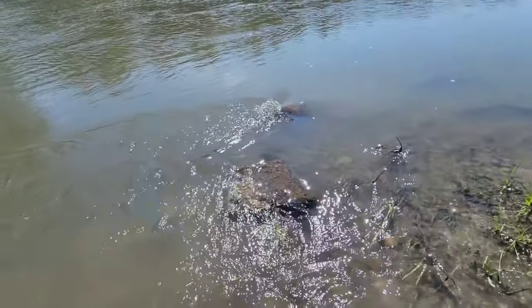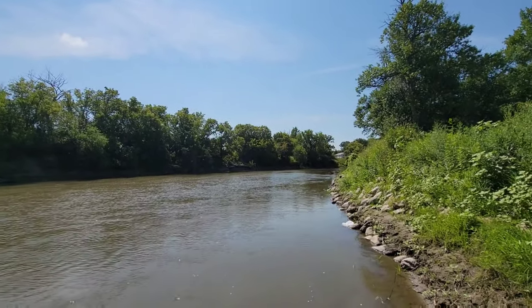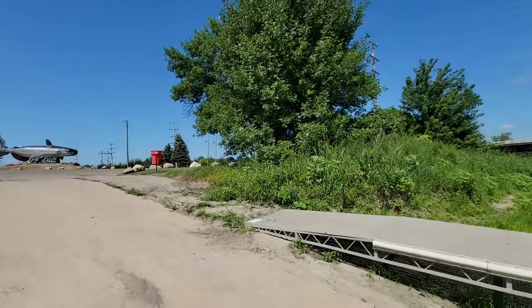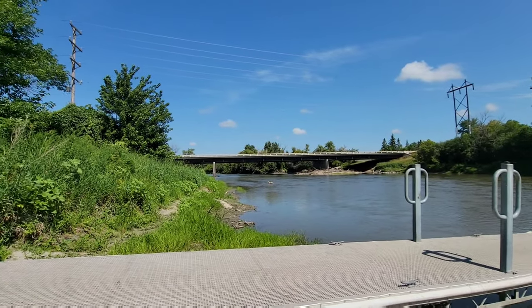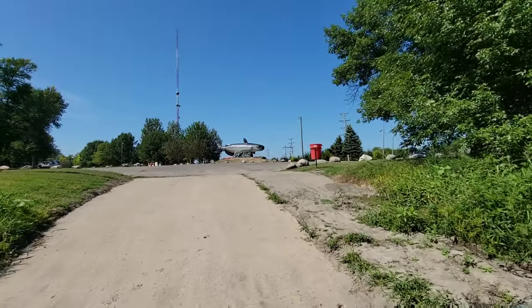Wow, it's not bad at all. There's that fish up there again. And that flows up to Canada. Okay, I'm going to hop on the bike now and head over to the zoo. See if I can find my way over to it from here.